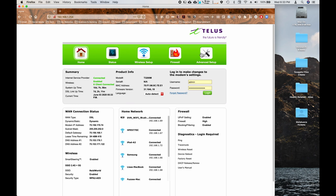And then you need to log in. If you don't know what the username and password is, your username for administration, of course, is going to be admin. Your password is going to be the default password unless you've changed it, and it'll be written on the side of the router. It'll be on a little sticker on the side or on the back. So we're going to log in.